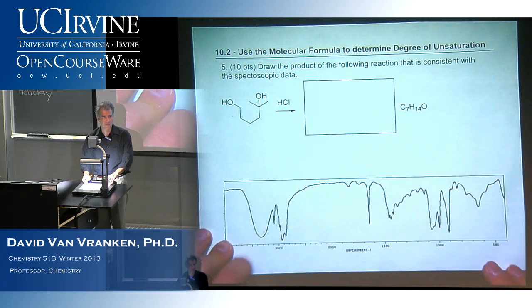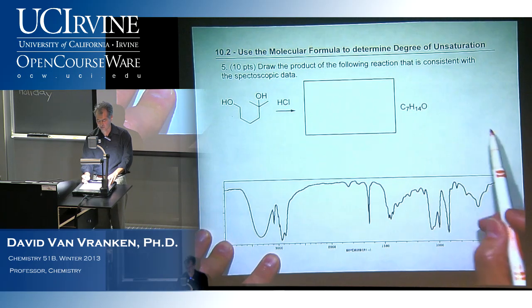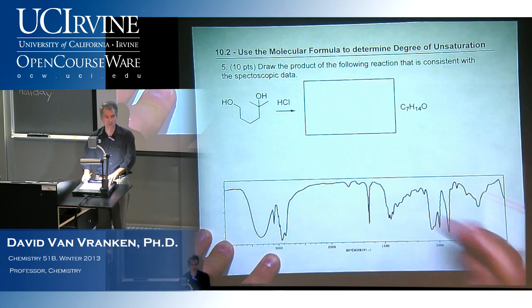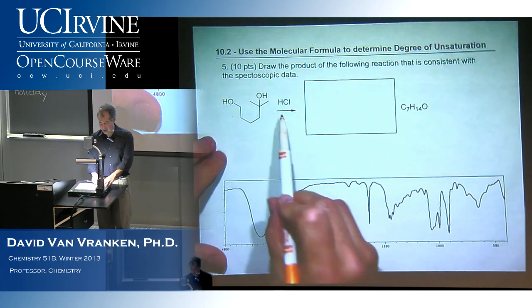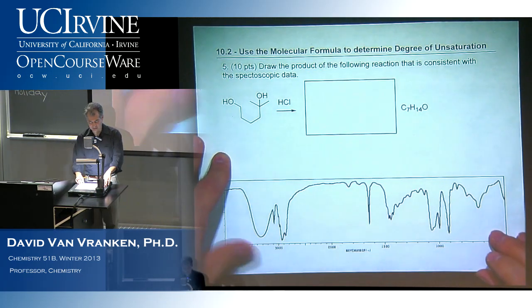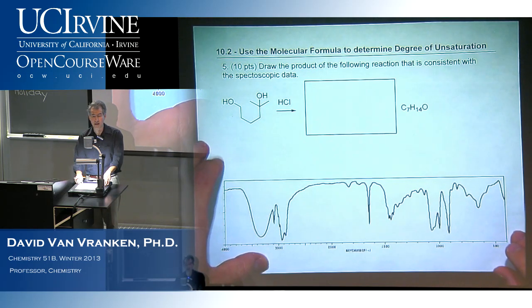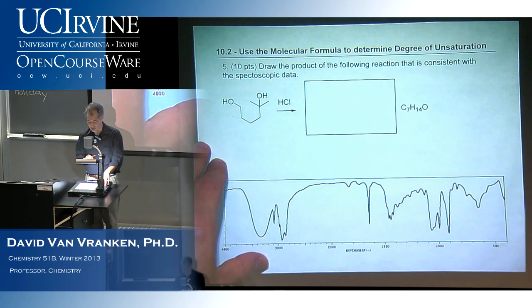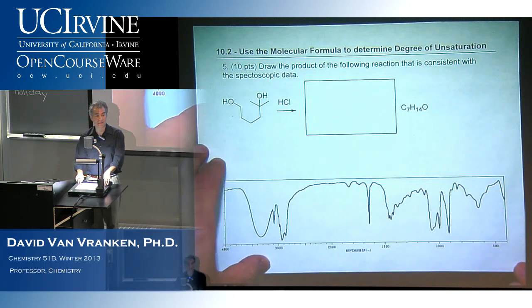I've told you the starting materials. I've told you the reagent. I've told you the molecular formula of the product. And all you have to do is figure out what the structure of the product is. Now, the problem with this is you know a lot of reactions of HCl. And the problem is, is this some E1 elimination or some substitution reaction? The best thing that you could do is to take the molecular formula and start to use it, because it will give you some clues.